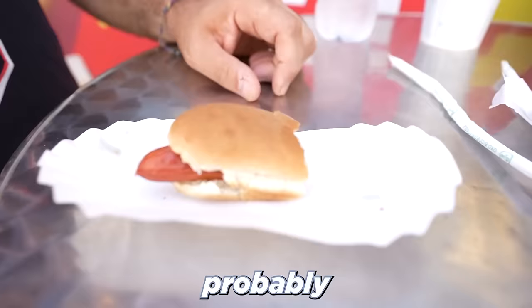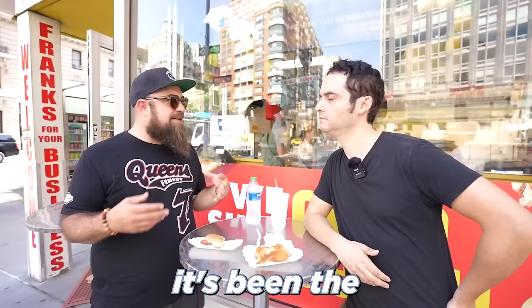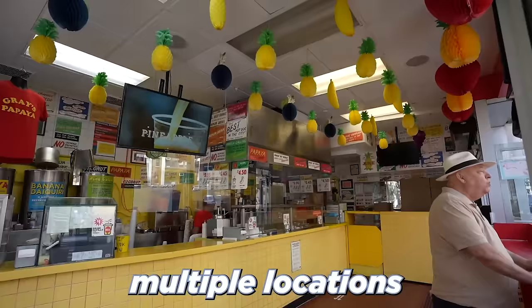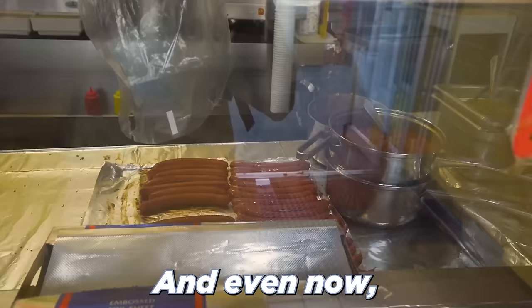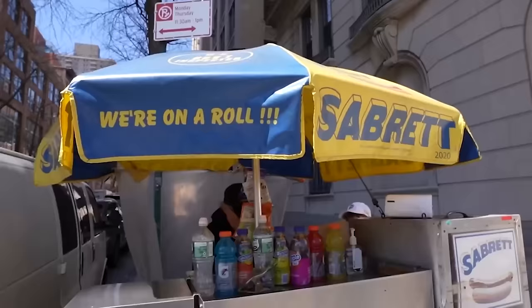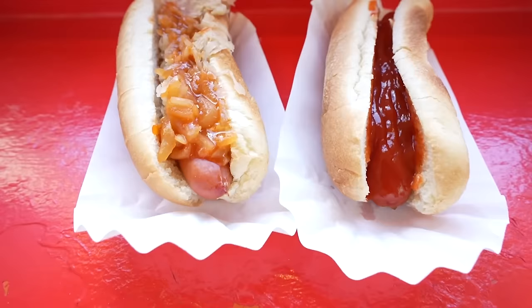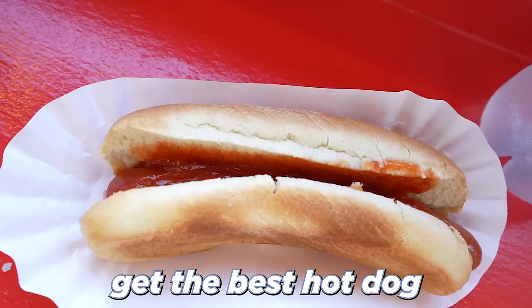What do you like about the hot dogs here? It's been the same quality. Even when they had multiple locations across the city, it was always the same, regardless of which one you went in. And even now, it's still the same thing. It's a lot more expensive. What do you think about that? Comparing Gray's to a street hot dog, we're gonna get viewers who want either or. Yeah, there's people that eat dollar pizza. I don't recommend it. Take yourself on the subway, literally, the subway's right there, and come get the best hot dog in New York City. So for you, this is the best? Absolutely.